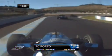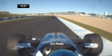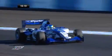That's Gomendy's view. Gomendy keeping the apex, using all the track width and over the curbs. Corinthians can get the podium here. It'll be their first ever podium here in Super League, and that's a big result for the Brazilians.